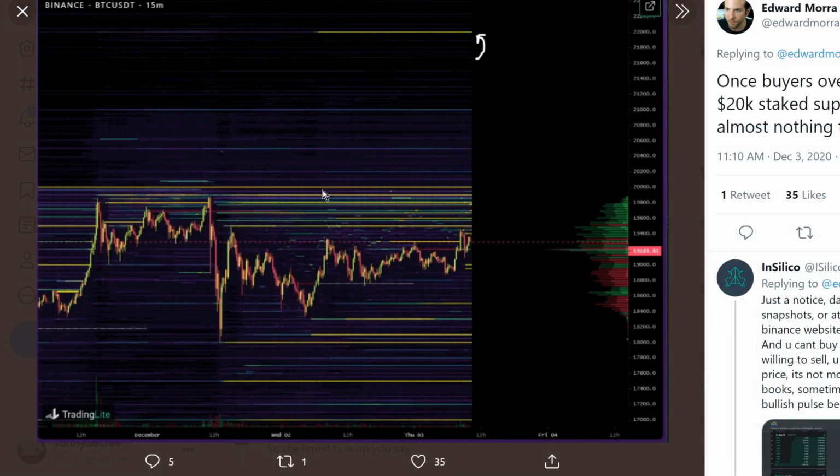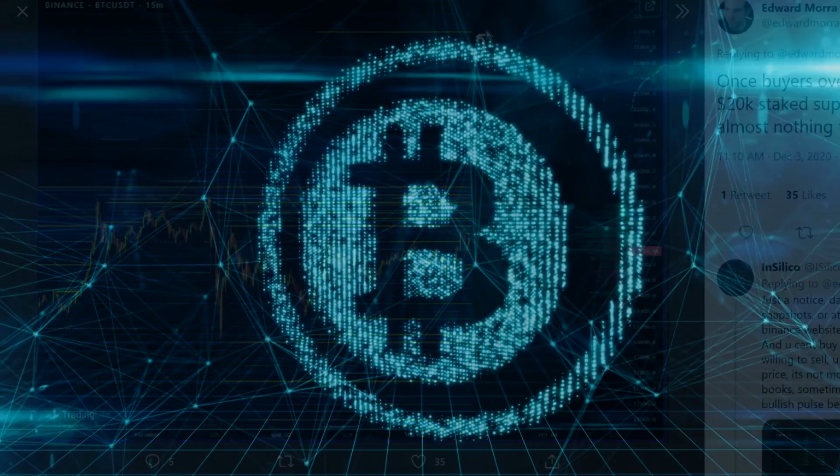And what he's referring to is this heat map right here. For those people out there who have no idea what that heat map is, well, basically it shows you the orders. So we know exactly right now that there is massive resistance to the upside here on Binance, and not so much support to the downside. So that would be a bearish sign if you think about it. But also, if we break 20,000 US dollars, as you can see, there's pretty much nothing in here up to 22,000 US dollars. Obviously, this was posted a couple hours ago, so the situation already changed a little bit.